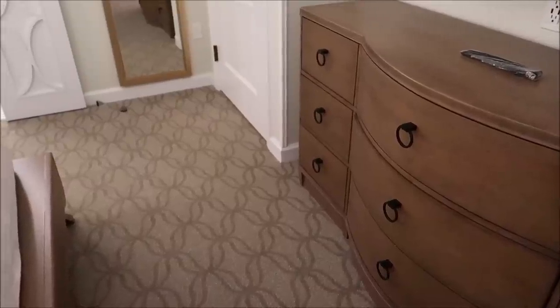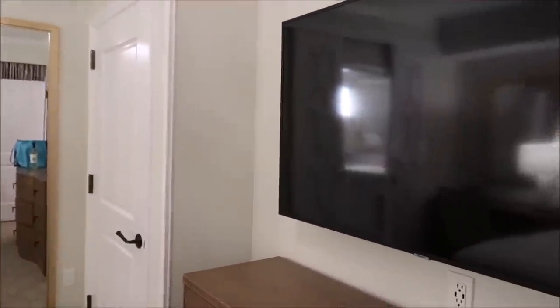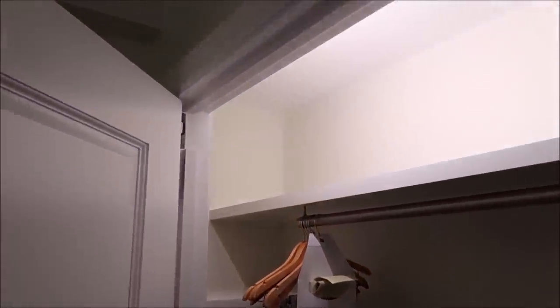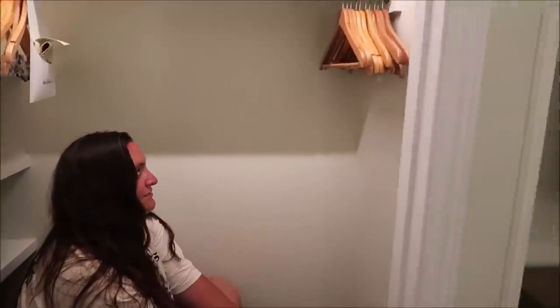They also have a nice little dresser in the bedroom too, along with a TV and more closets. Look at this. This closet's probably really big in here. Oh yeah, tons and tons of room in the closet. They got clothes hangers and some storage back here. And just, I don't know, overall, nice. Very good.